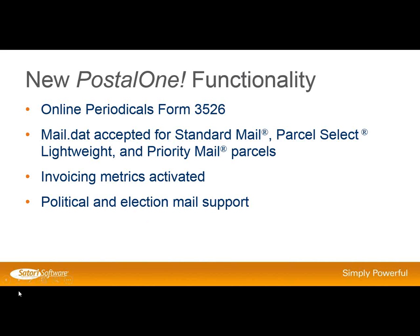So there will be a couple new versions of electronic documentation, all for mail.dat. They will start supporting 14-2. This is a new version of mail.dat, and this version is meant to streamline the mail.dat format. The post office actually determined that there were several fields in mail.dat that were not being used either by Postal One or by the mailing industry at large.